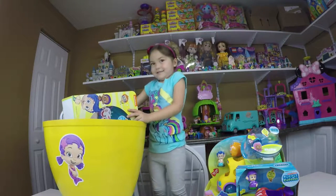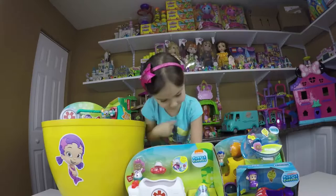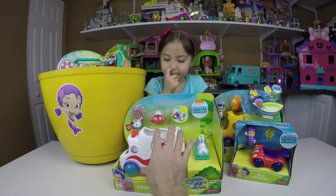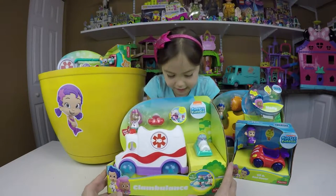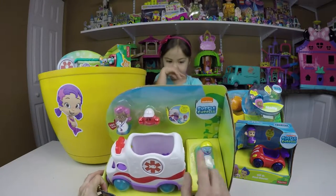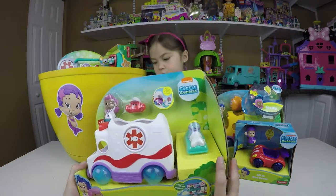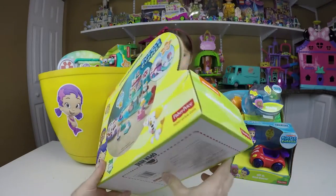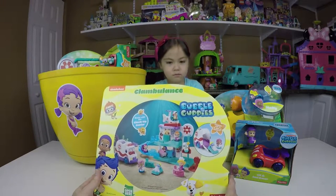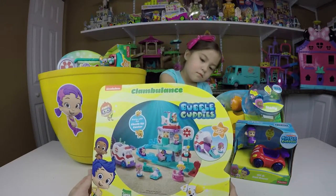Is it awesome? You see a lot of awesome surprises? Yeah. Well, grab one out. Whoa. It is high. She's a doctor. Wow, this is a clambulance. This looks super cool. Oh, and there's even a patient. Awesome. And look, a crab. And the figures roll in and out of the vehicle in this awesome clambulance. That's a cute name. Wow, look at all this. Works with the checkup center. That would be cool. Awesome.